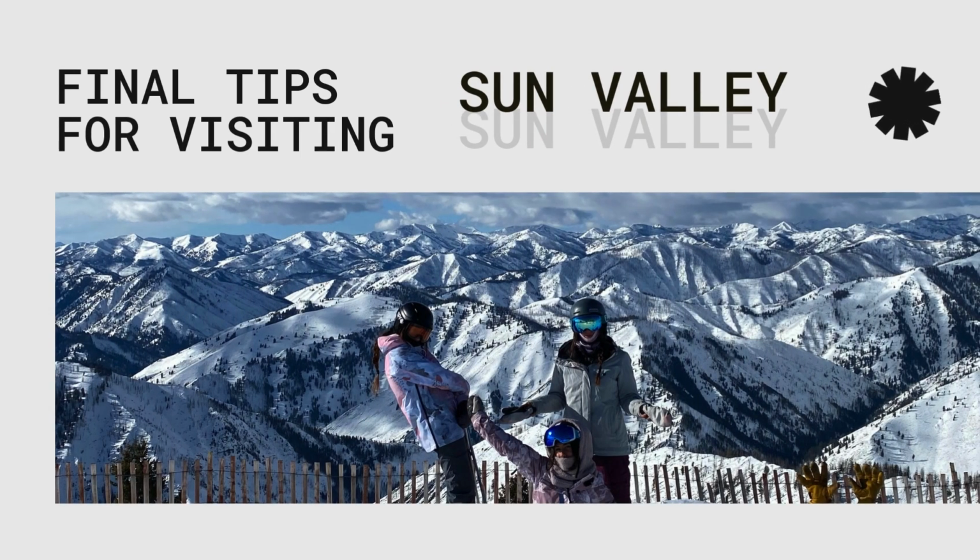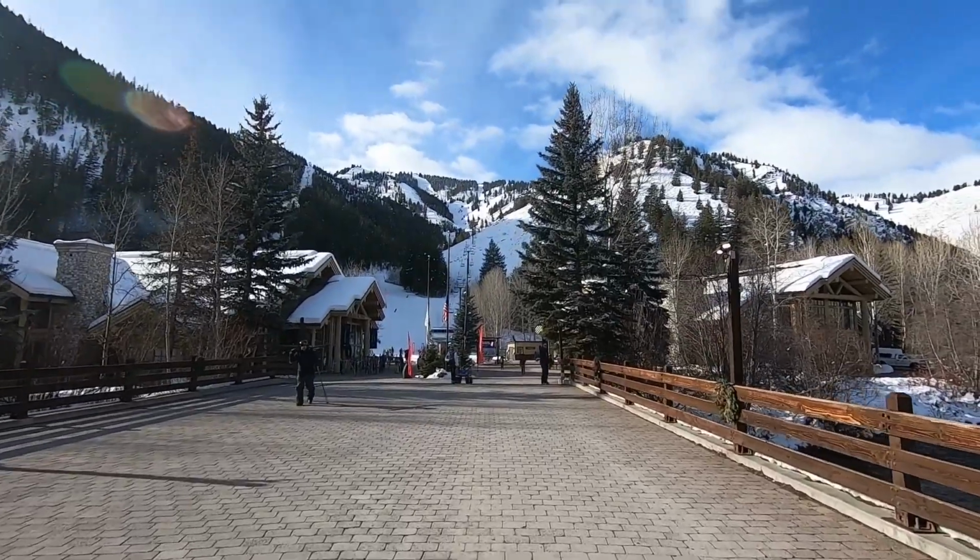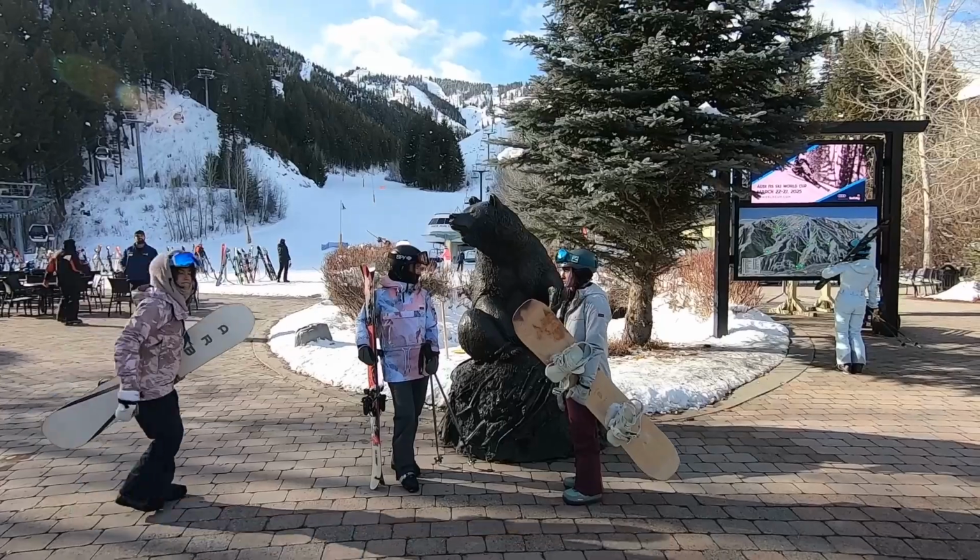Okay, some last tips if you're going to Sun Valley. Let's give you some. One is that Sun Valley actually gets morning sun, unlike some resorts. By that I mean because it's east facing, it gets sun right away, and in the afternoons it'll get slushy, and in the evenings it'll get pretty icy. Yesterday we pulled in late and we went skiing and it was really icy, but in the mornings it's really nice. Also in the mornings, amazing groomers.